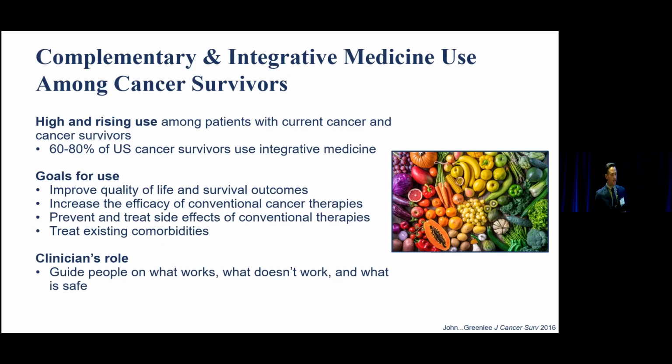Integrative medicine is high in use among patients with cancer, and it continues to rise, according to the more recent report from the National Center for Complementary and Integrative Health, especially in the use of meditation, yoga, and massage therapy. Integrative therapies are there to improve quality of life and even survival outcomes, to go alongside conventional cancer treatments to potentially manage or prevent some of the side effects, and also address any pre-existing conditions and, as we were just talking about, pain.